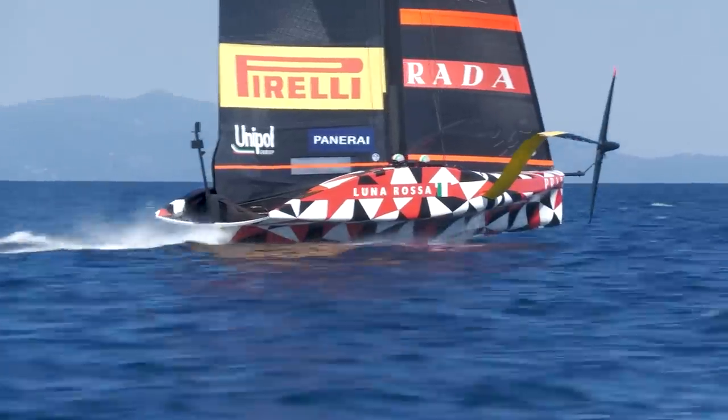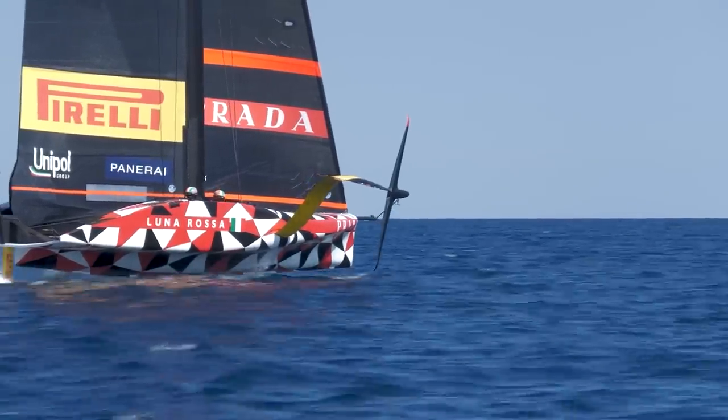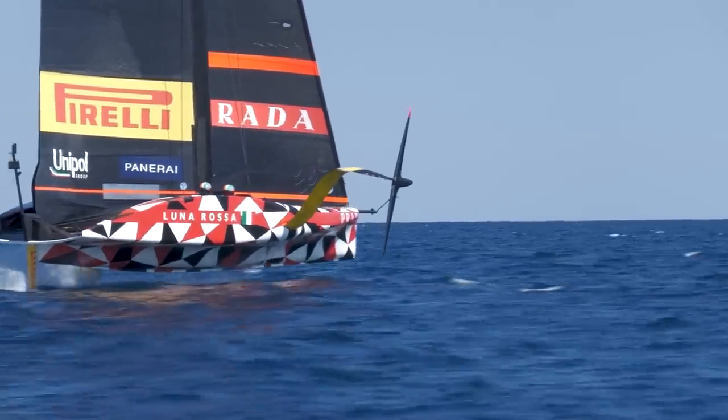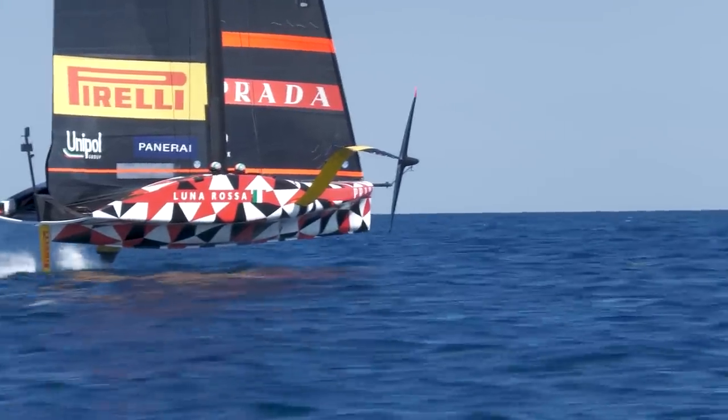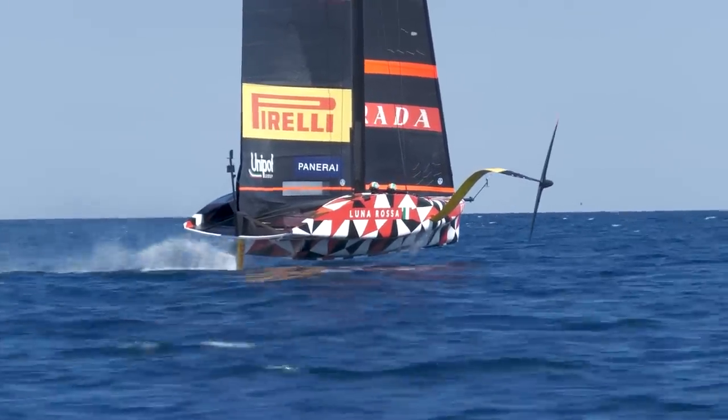I mean, a very big effort from the shore team and all the technical people involved in the team, so I would like to congratulate them on all these days of hard work and being able to come in the first day to all the roundings and all the tests that we were looking for. So it was a really happy and very positive day for us.